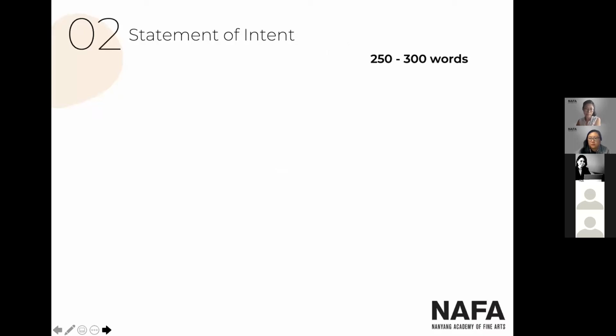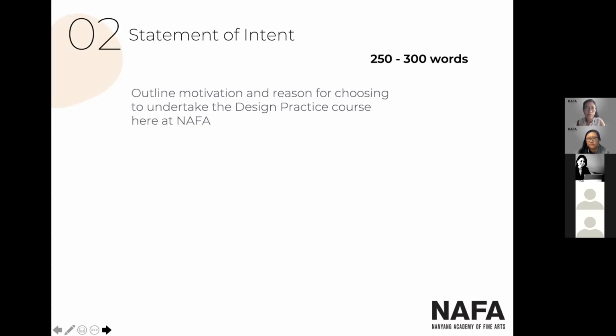Now, for the statement of intent, we do have some pointers for you. We do understand sometimes it can be something that's very vague, and you're not too sure what to write. So typically a statement of intent is one that outlines the motivation and reasoning for your choosing and undertaking the design practice course here at NAFA. So we really want to hear why you want to join this course. Some pointers that we have for you in writing a statement of intent.